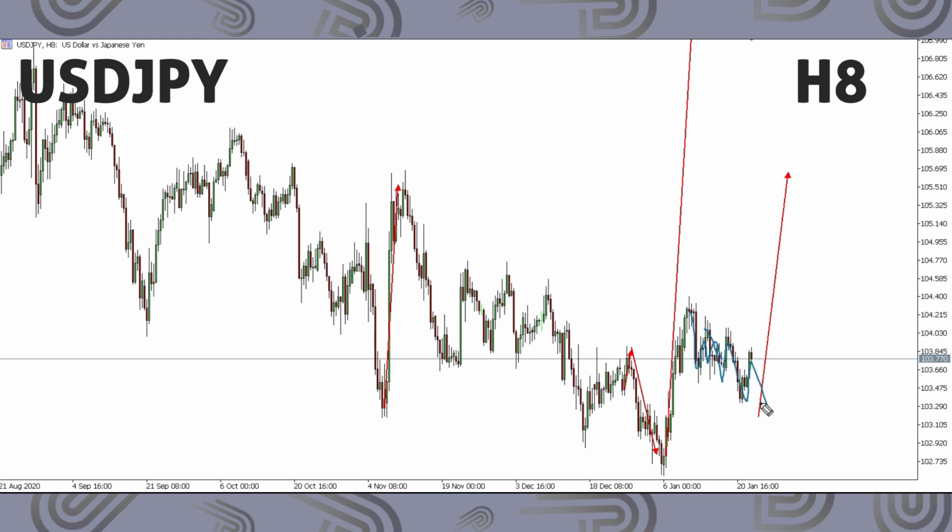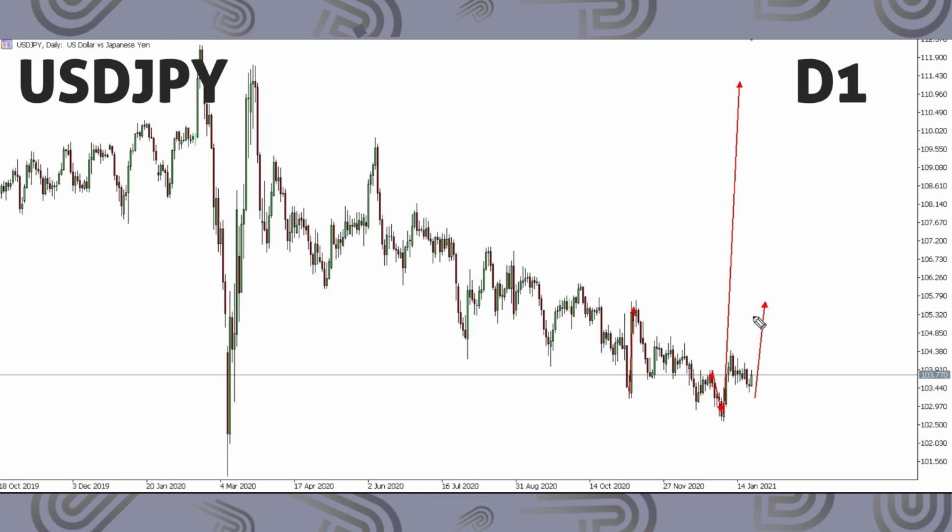Then after it completes, we'll be looking forward for continuation up. Keep in mind that there's still an expected corrective structure here. We might even give one last down move to break this low, then price can start moving higher. That's also expected. And also keep in mind that this is a huge pivot point. If you go to the 1 day time frame, you'd realize that price is expected to push even higher.